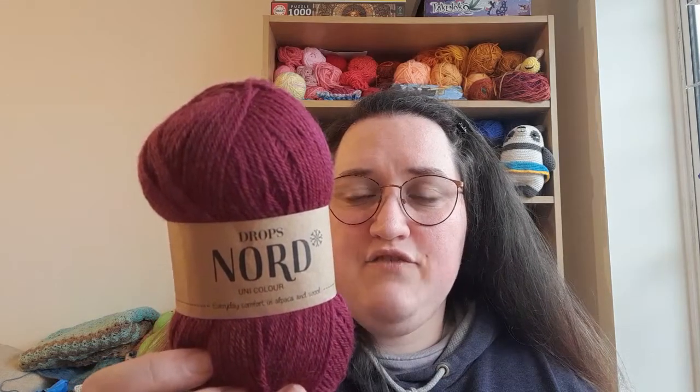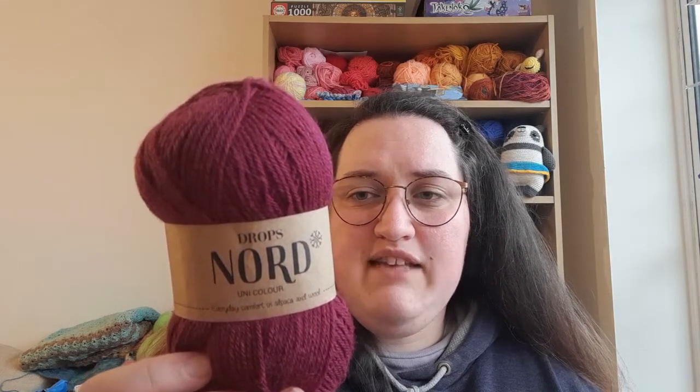Get them out. So it's 4-ply yarn that it requires, and you need 1 main colour and 3 contrasting colours. So I've gone for Drops Nord, and this is a 45% alpaca, 30% polyamide, 25% wool, and I'm going to have a drink because some of the fluff's just come off.